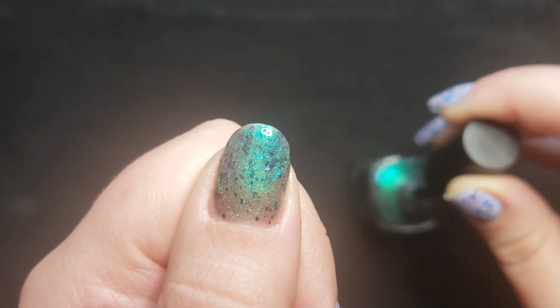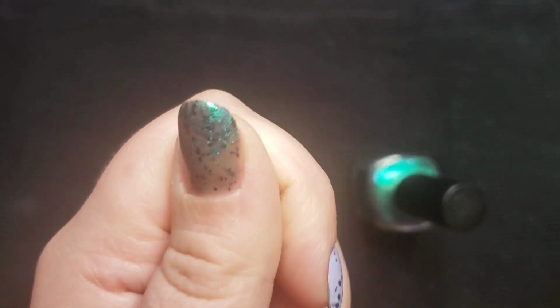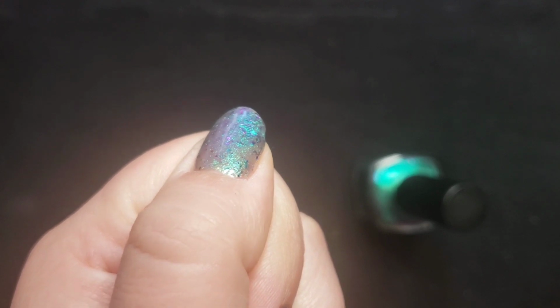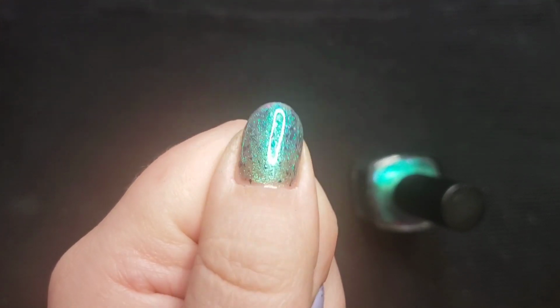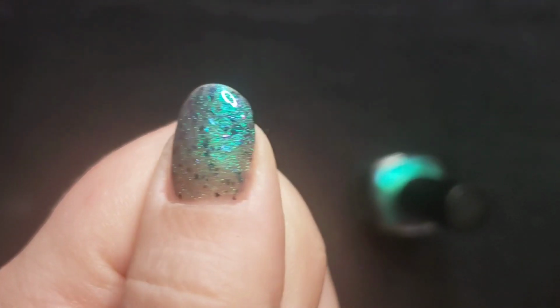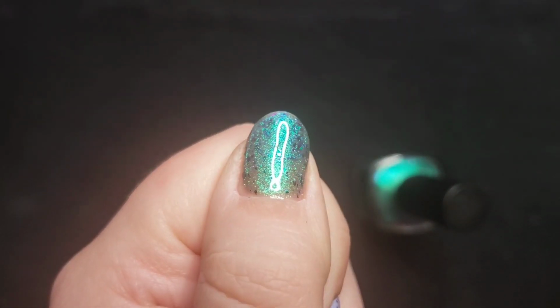One little flake kind of sticking out there in the corner. This covers perfectly in two coats. You can't see the nail line, and look at all that shifty shimmer in there. Amazing. This is so pretty. The colors kind of remind me of a peacock.